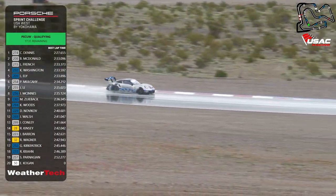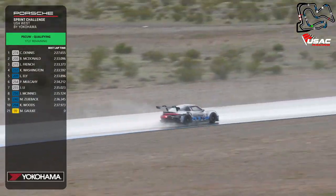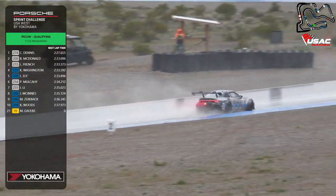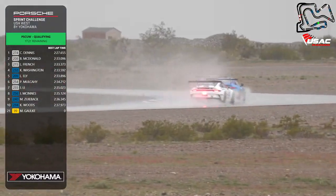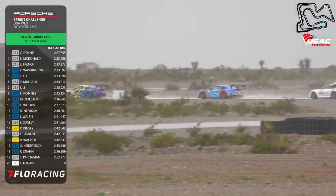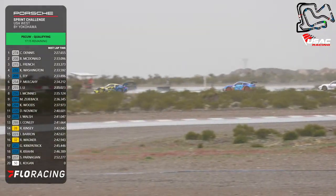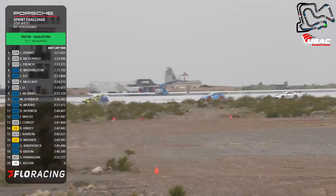They are being kept on their toes by a number of cars having offs and spins, but no contact, no damage. Everybody able to carry on, thankfully. It's the last thing we want, to start the weekend off with some damage repairs for the crew to have to deal with. So we see Parnagian sandwiched in the middle of 2 cars.